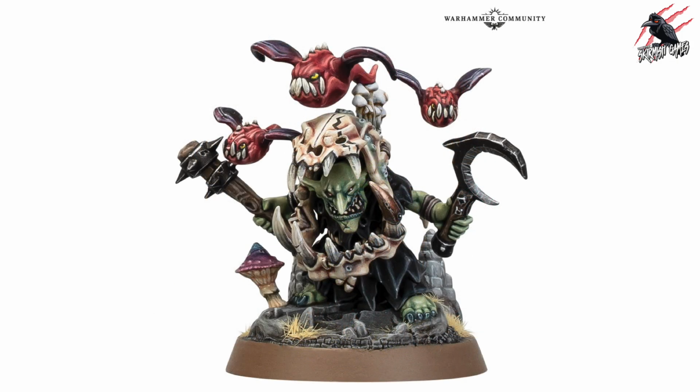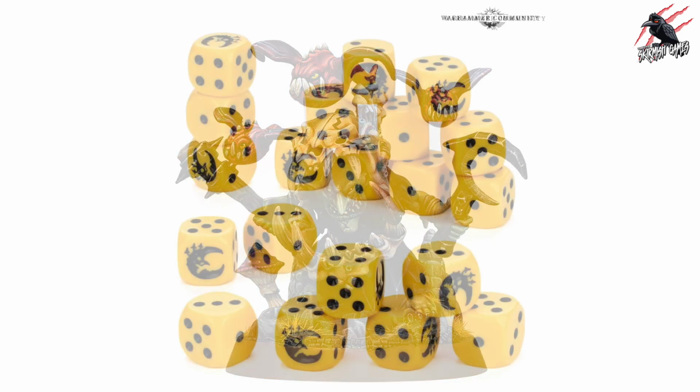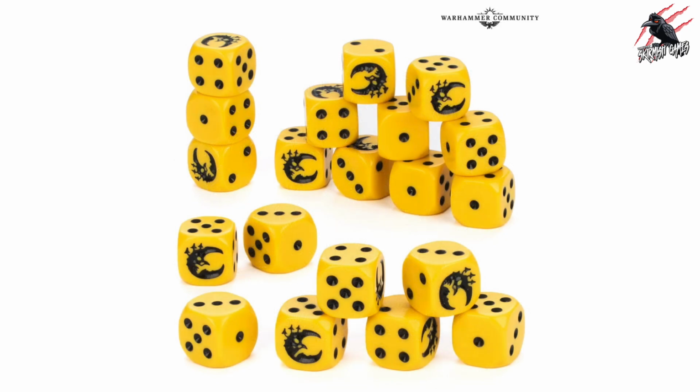Next up is the Rabble Rouser. We've seen this guy before. He came in a box set, but now you can buy him on his own for the first time. So that's really good. Awesome model. Looks fantastic. And yeah, I really like he's got that giant squig skull there as armour. Looks really good.